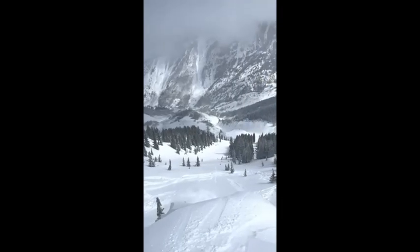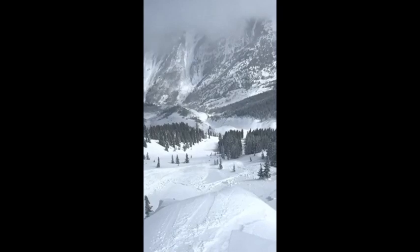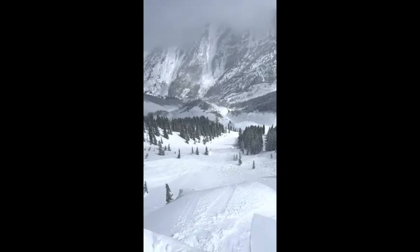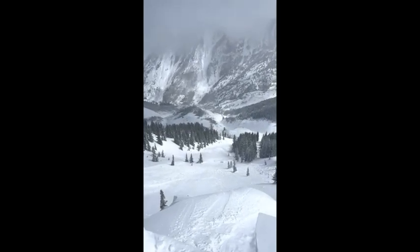We've got a beautiful weekend coming up, and the avalanche danger has trended down to moderate since our last storm on Wednesday. However, we have concerns that you can trigger a large or even very large avalanche this weekend, so let's try and get up to speed on the snowpack.